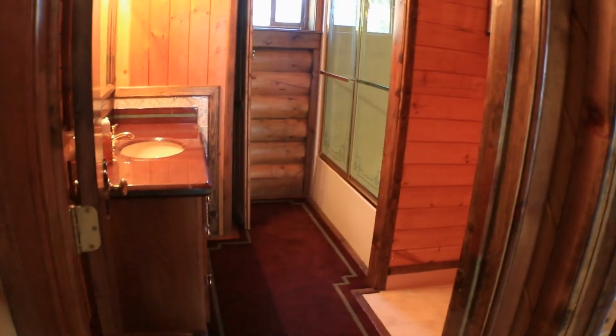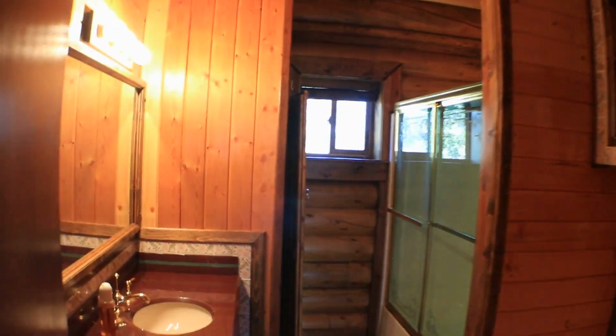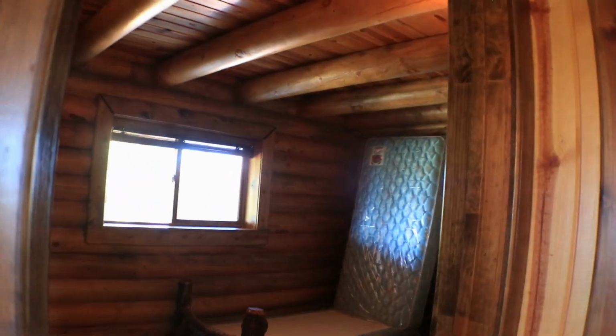We have a guest bath, full bath on the main floor. This window looks out towards the garage in the back of the house we drove up on. My settings on my camera for inside. One of the bedrooms, closet. These are solid. This would have been handmade, with a lot of the things to finish off the trim on the logs.